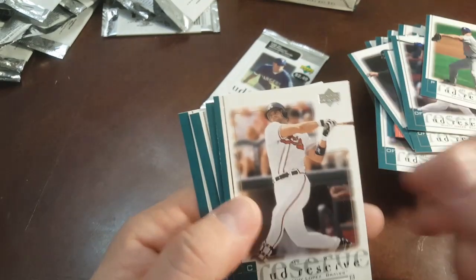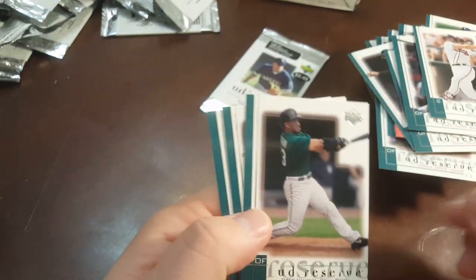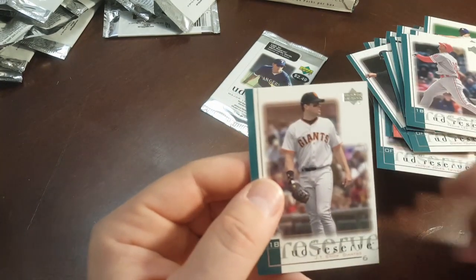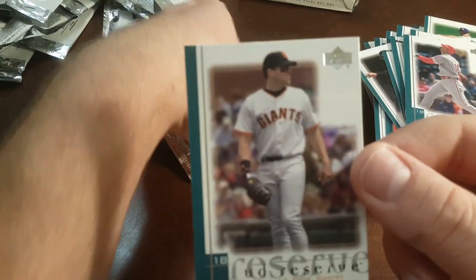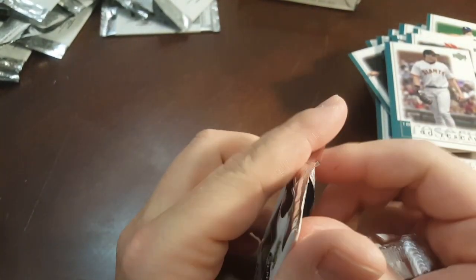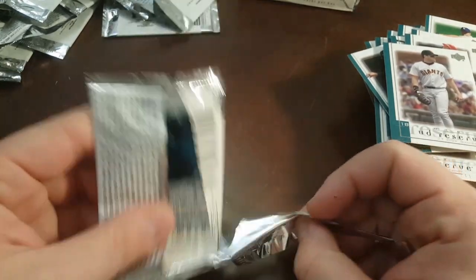All right, Kevin Brown, Javi Lopez, good career with the Braves. Greg Vaughn had a good career. JT Snow, he had a good career, long career. I mean, I don't know, not super long, but he had some playing time, which was good for him.